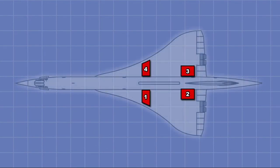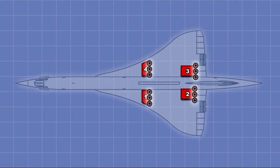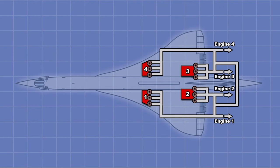Concorde's tanks 1, 2, 3, and 4 are referred to as the engine feed tanks or collector tanks. These normally provide fuel directly to their associated engine. Each of these tanks is equipped with three electrically powered fuel pumps. A crossfeed system allows fuel flow from any feed tank to any engine if necessary.